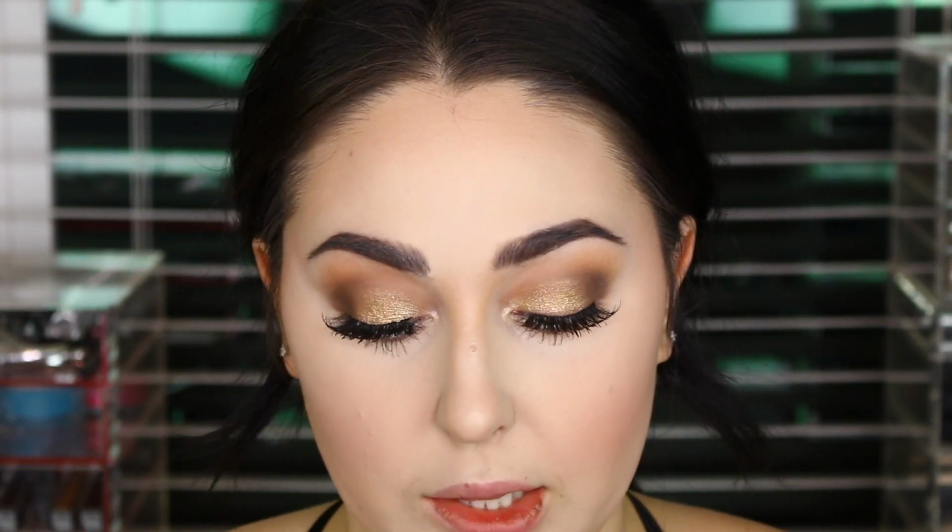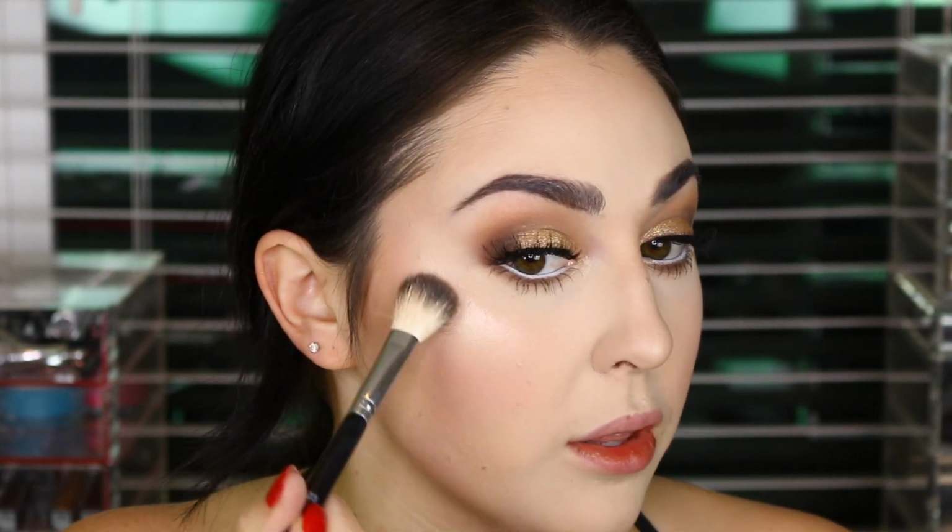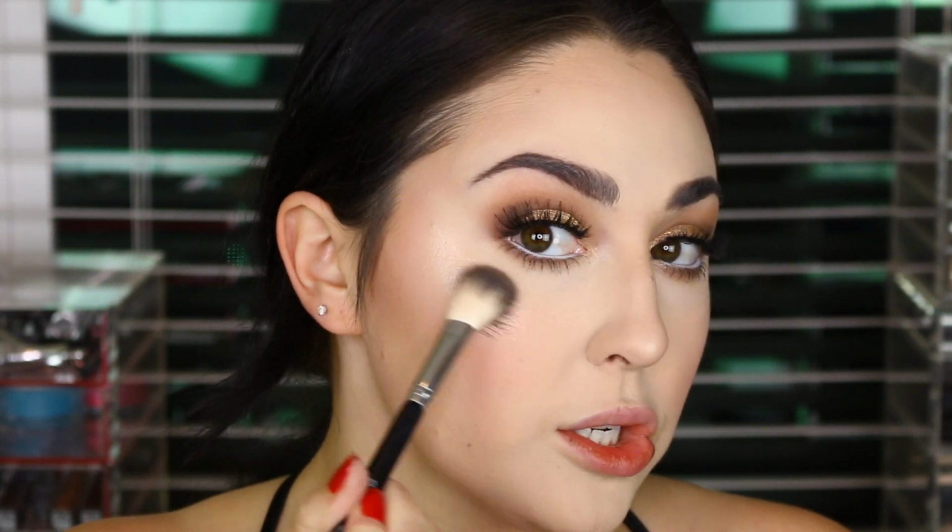Highlighters today, I'm going to be using the Pixi by Petra highlighters in the shades Delicate Dew and Subtle Sunrise. During the summer, these were literally all I used. This first shade here, the more goldy one, and then the more pinky one, I would mix them. These literally are the best highlighters that I've tried in a while. I think they're absolutely gorgeous. They're also really great body highlighters. I used them a lot when we were in Las Vegas this summer, and they're just so pretty.